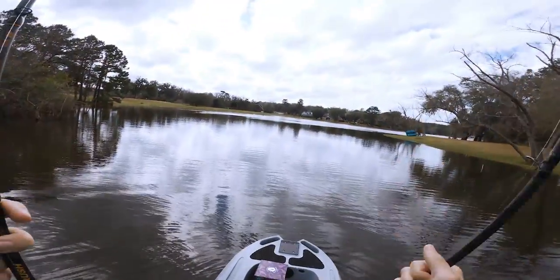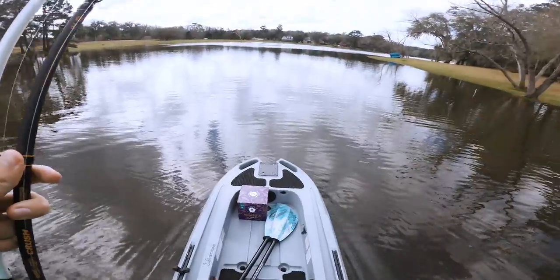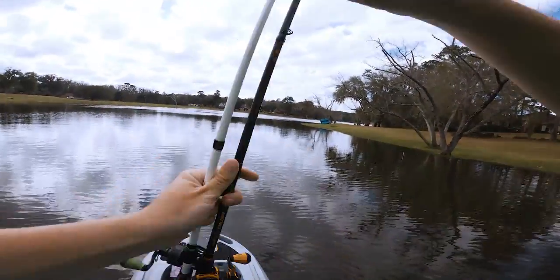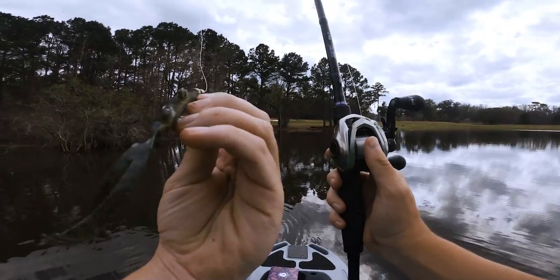And as the day goes on, we're just going to keep on going through all the lures and catch as many fish as we possibly can on each lure. So I think I'm going to start with the trench hog. Started out easy, work our way up. All right, guys, we're going to start out with the old trench hog. I actually love the color on this thing.